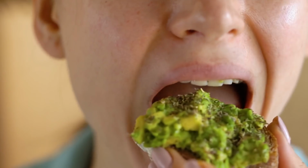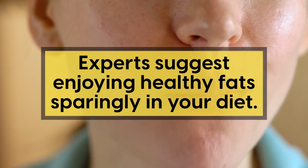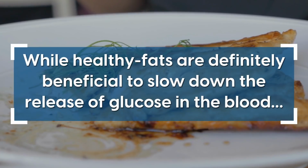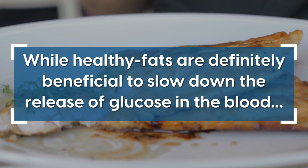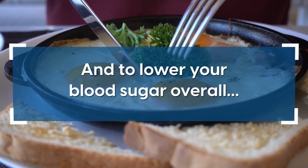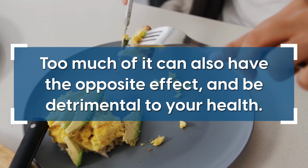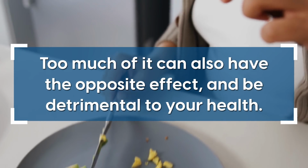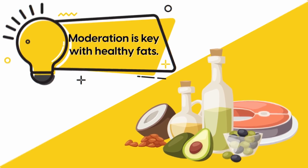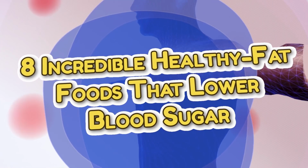But remember that if you're living with diabetes, experts suggest enjoying healthy fats sparingly in your diet. Because while healthy fats are definitely beneficial to slow down the release of glucose in the blood and to lower your blood sugar overall, too much of it can also have the opposite effect and be detrimental to your health. Moderation is key with healthy fats. And there you have it, 8 incredible healthy fat foods to lower your blood sugar.